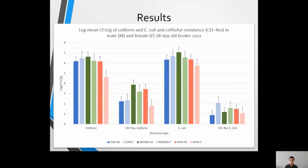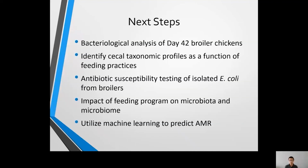From these results, gender and type of feeding program may impact resistance profiles and bacterial counts in broiler chicks. In an RWA program specifically, gender could have a significant impact on the resistance profiles in 28-day broiler ceca. So what are the next steps?